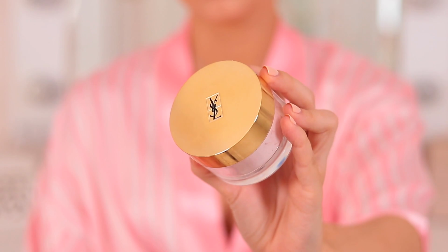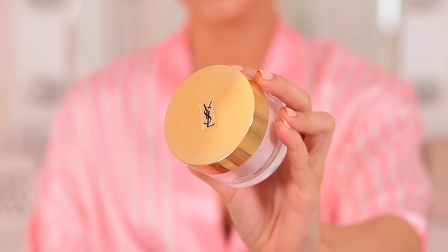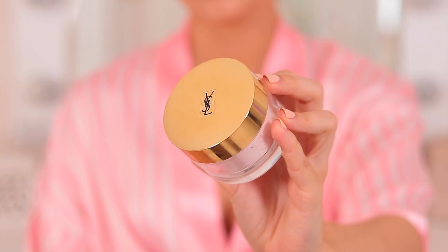At this point I like to powder and set everything that I've done, and I'm using my favourite powder ever, which is the YSL Soufflé d'Eclat powder. It's just so beautiful. Okay, not only is it luxurious, but honestly it's my favourite powder because it's just super duper brightening, and you know, it sets everything in place as well.